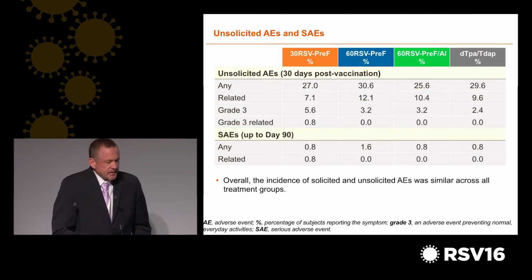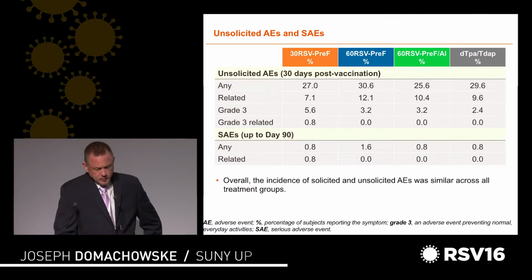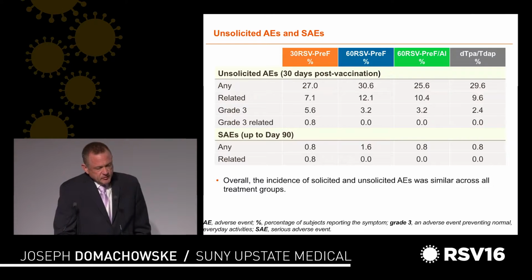Unsolicited AEs and serious adverse events are shown here. Again, the unsolicited AEs were tracked 30 days post-vaccine, and you can see were fairly equally distributed across the 4 vaccine groups. For related AEs, again, fairly equal distribution across the groups, grade 3 as well. There was a single grade 3 related AE in the 30 microgram cohort. For the SAEs up through day 90, you can see there was also a single SAE that was considered related by the local investigator.